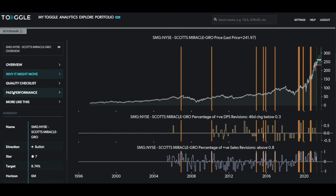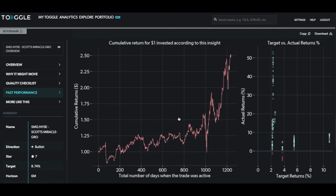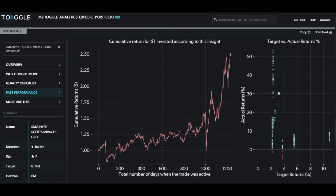Another way to see it is looking at the past performance. You can see the immense skew of the outcomes whenever analysts had turned more positive for sales outlook. You saw some cases where the stock had rallied substantially more than the just shy of 9% that the central case here is. And more importantly, the downside was much more limited. So the risk reward, the convexity of this trade is really quite attractive.